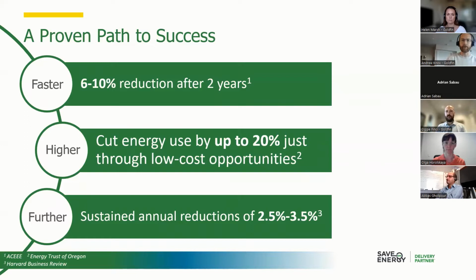Some people can get up to 20% savings by using the SEM model just through low-cost opportunities. And what I think is super appealing here is that typically what you see in the studies from SEM applications is that it will produce a 2.5 to 3.5% continued sustained annual reduction. So if you have a carbon target that says we've got to get down 30% in the next 10 years, you can't afford to not take advantage of something that's going to give you 2.5 to 3.5% savings.